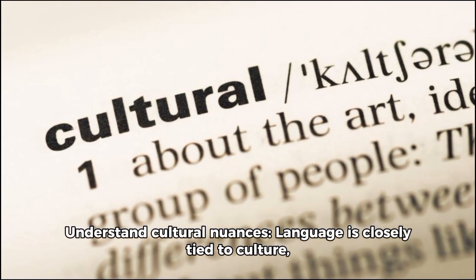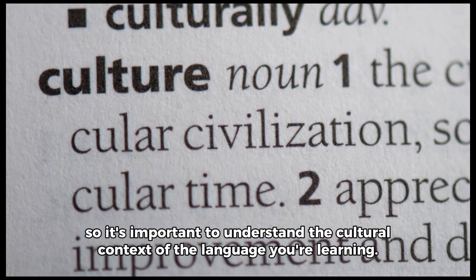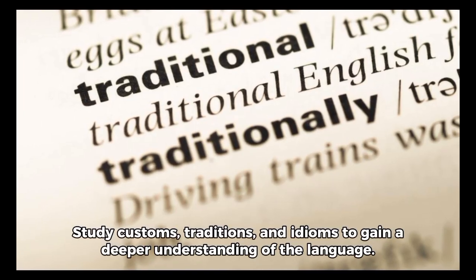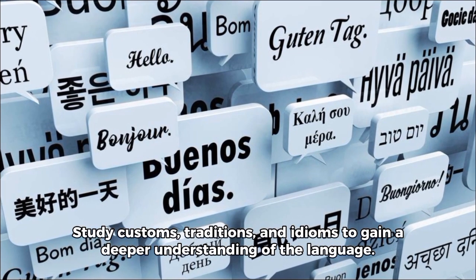Understand cultural nuances. Language is closely tied to culture, so it's important to understand the cultural context of the language you're learning. Study customs, traditions, and idioms to gain a deeper understanding of the language.